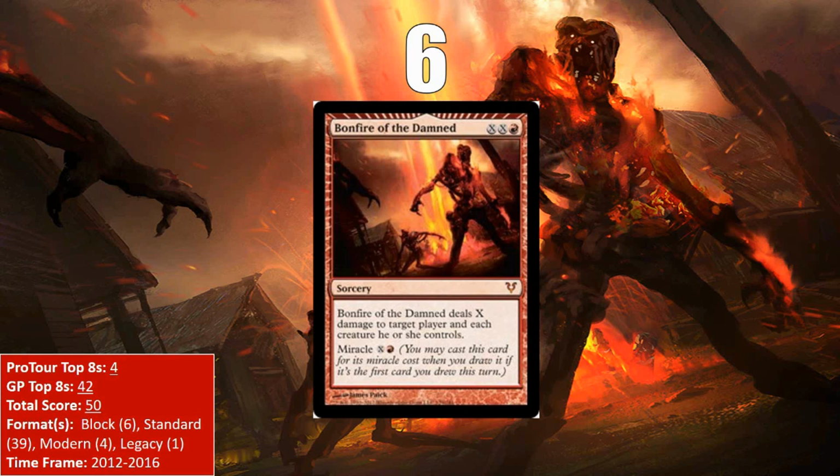It was no slouch in Standard either, where it found its way into a ton of different decks that just happened to be playing red, including Blue-Red Delver, Naya Pod, Rakdos Aggro, Black-Red Zombies, Jund Control, and you get the picture, aggro decks, control decks, everyone wanted to run it.